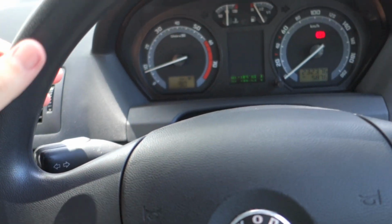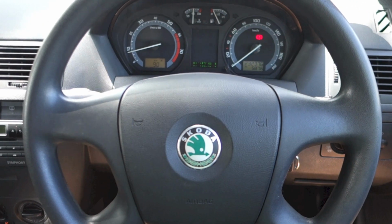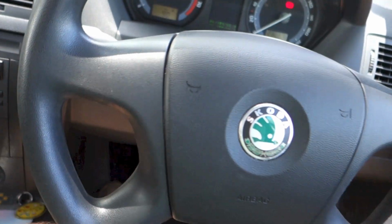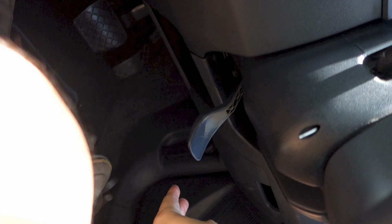Indicator controls, and the steering wheel in this car is tilt and telescopic. You adjust it using this lever right here.